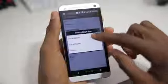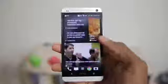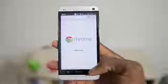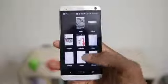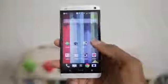Otherwise though, using this phone has been a blast. The experience has been really, really nice. And like I said, it's quick enough that it makes up for pretty much all its shortcomings. I love how fast this phone is. There's nothing I would ever take away from the performance and the speed of this phone. Whatever it does, whether it's weird or not, it does it fast. And I love that. That's probably my favorite thing about the HTC One.